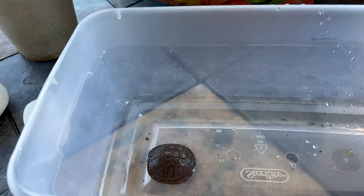So this is what we're going to do with our baby turtle. Yeah, Owen's excited about the turtles. Owen's got the turtle food. So we're going to get a little home for him for a while so we can observe him, learn from him, and then we'll put him back.